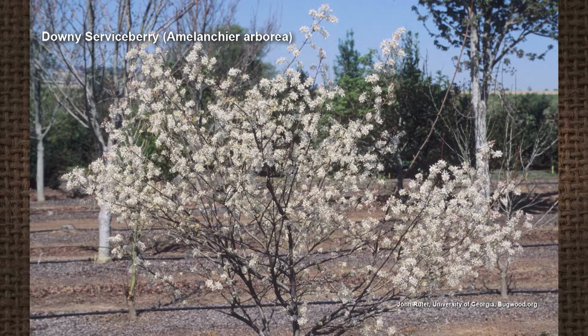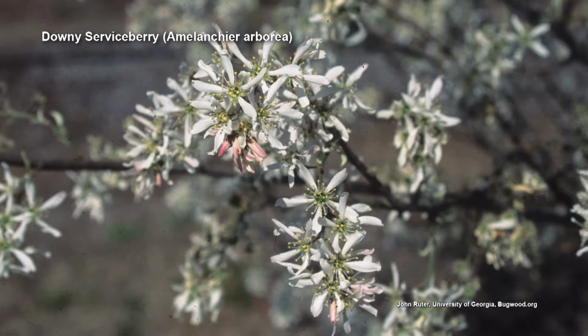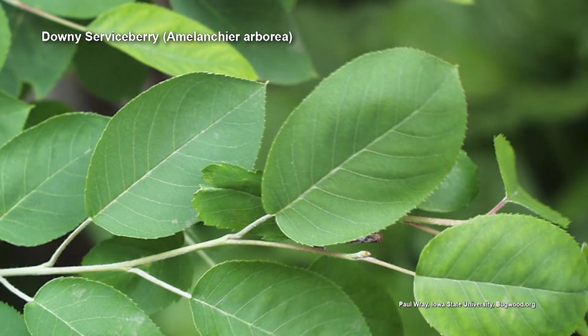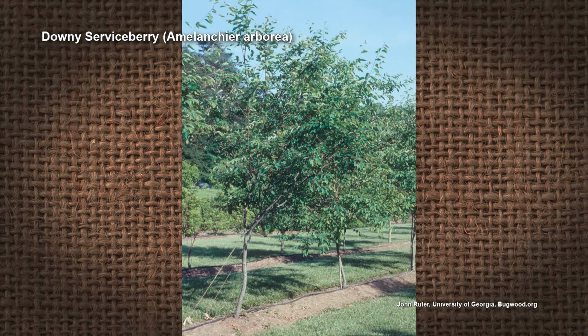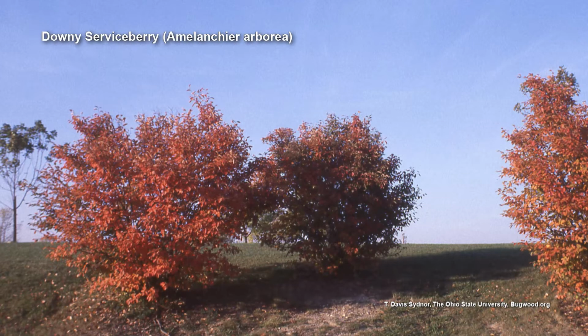One of them, Amelanchier arborea, the Downy serviceberry, has a lot of cultivars to choose from, so you can get some really pretty foliage with that, and it's a 4-season tree. You've got flowers, you've got beautiful foliage, you've got fall color, so it's an all-year good tree.